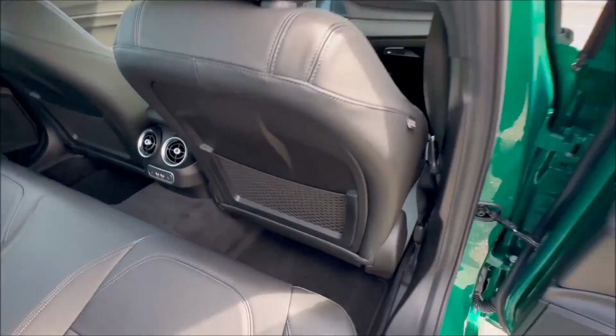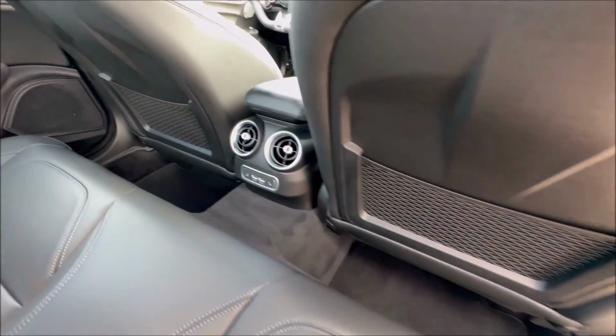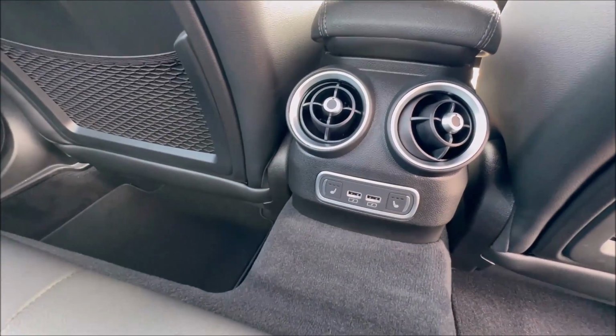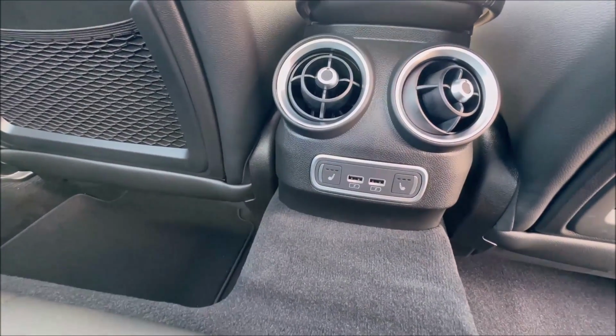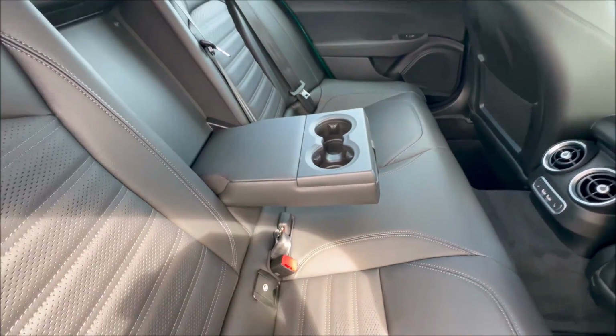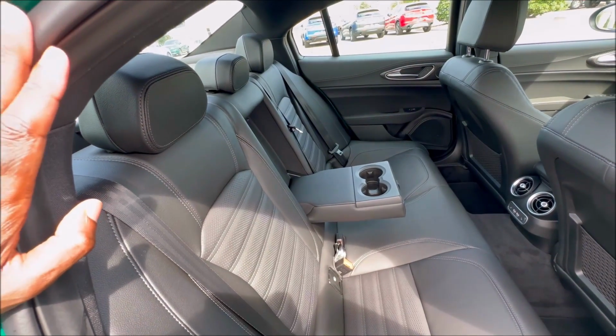Now, in the backrest, you have the netting here, as you guys can see. And then you also have the turbine vents right here for the HVAC. USB 2.0 plugins, the heated seat controls, and then in the middle, you have your cup holders. Again, everything that you expect out of the Giulia Quadrifoglio in the rear, you get.